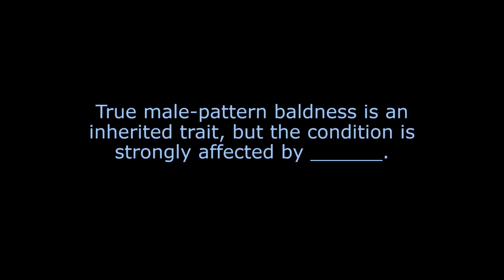True, male pattern baldness is an inherited trait. Yeah, that is true. But the condition is strongly affected by, well, usually androgens, sex hormones like testosterone. So let's see if we can find something like that.